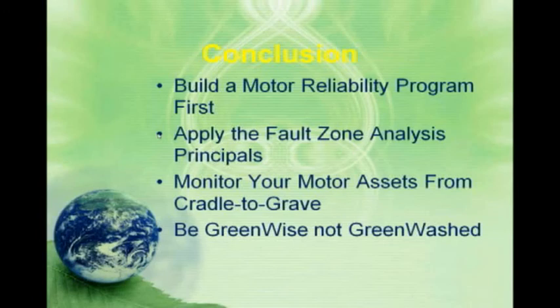Well, it looks good. Make sure you ask the question, well, what about the individual fault zones? How are they looking? And finally, monitor your motor assets from cradle to grave, okay? Don't just start once the motor's installed and already starting to give you a hiccup, right? You want to start from the very beginning.